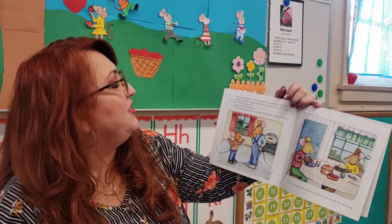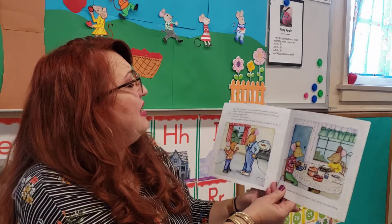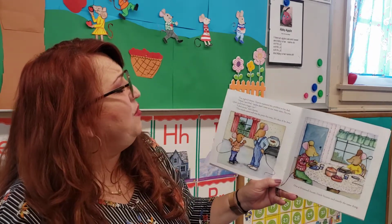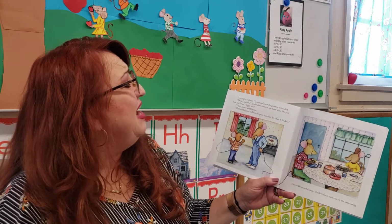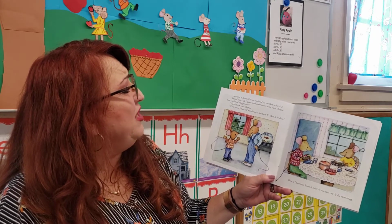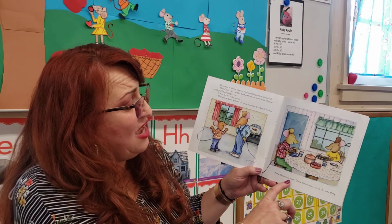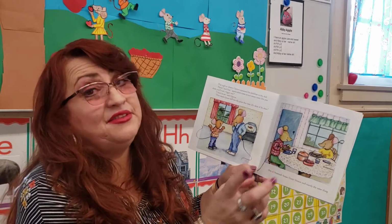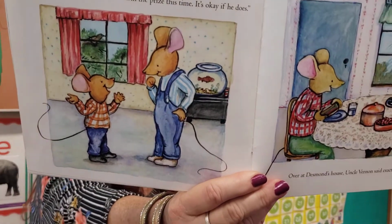That night at dinner, Clayton explained the problem to his dad. Said his dad, "Apples don't come in too many sizes. Do you think you'll find a bigger one?" "I don't know," said Clayton. "Then maybe James will win the prize this time. It's okay if he does." Over at Desmond's house, Uncle Vernon said exactly the same thing. So not everybody could win.